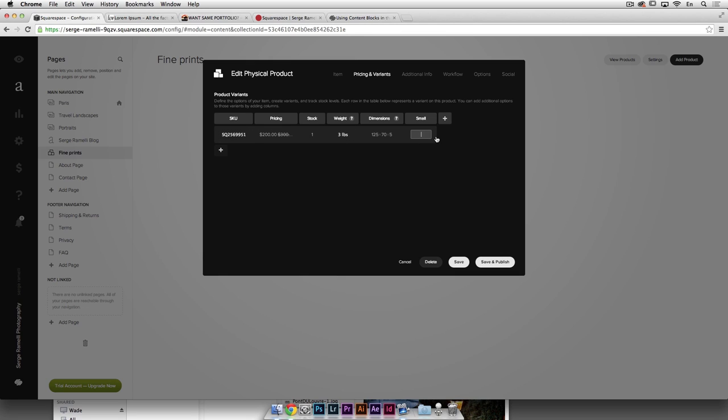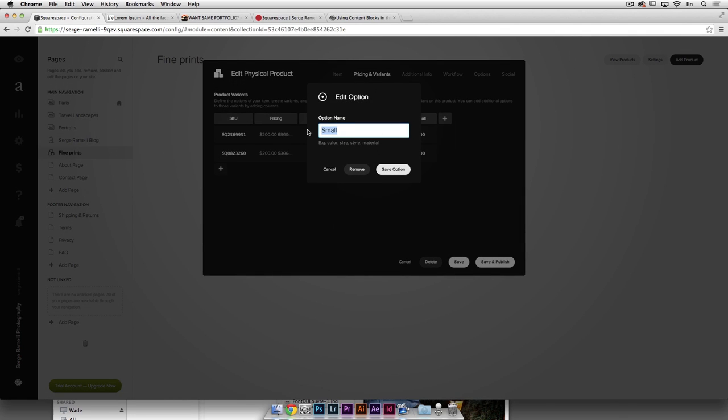Okay, price, small. What is that? Actually, that's not it. 200. Okay. No, I think I made a mistake here. Okay, this is the options. It's not supposed to be small, it's supposed to be size. So I'm gonna call this size. I'm sorry. Size. I've not used that option very much.